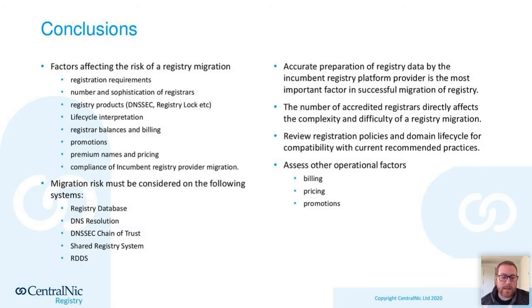But there are also risks, especially around the technical side of things. And Nathan's pointed out the importance of having a careful process in place to make sure that migration is smooth and non-disruptive. There are a number of considerations across billing and pricing that also need to be taken into account. And the essential thing to do is to plan in advance and know what you're doing, and aim before you shoot.